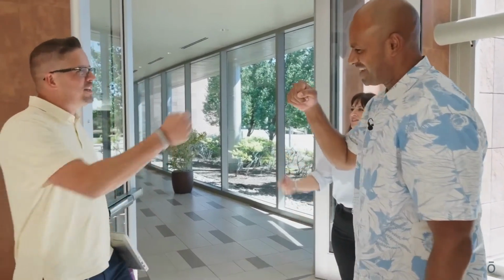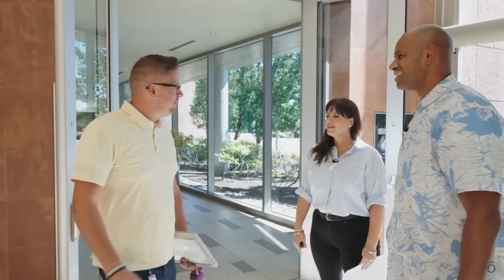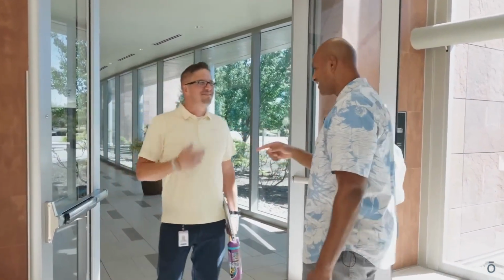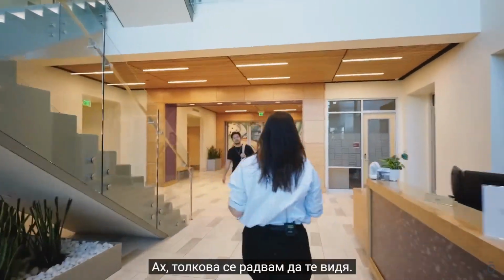Awesome. Also, I keep this in my car and in my bag everywhere I go. I love this yellow shirt. We need more of this doTERRA yellow shirt. Well, this is the guy to talk to. Oh my gosh, Oliver! What's up? I'm so glad to see you.